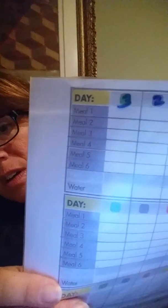Tally sheets. I kind of talked about the tally sheets before. I took mine from the back of the book, copied it and enlarged it, put it in a page protector, and I use a dry erase marker. As I go through my day, I just tally the different color containers. So for breakfast, if I have a red, a green, and a yellow, I just do 1 red, 1 green, 1 yellow. If I have 2 reds, I put 2 reds. And then at the bottom, you can tally them for the day. Halfway through your day, you can say, oh, I skipped a yellow here, I need to fit it in somewhere over here. It just helps you keep track for the day.